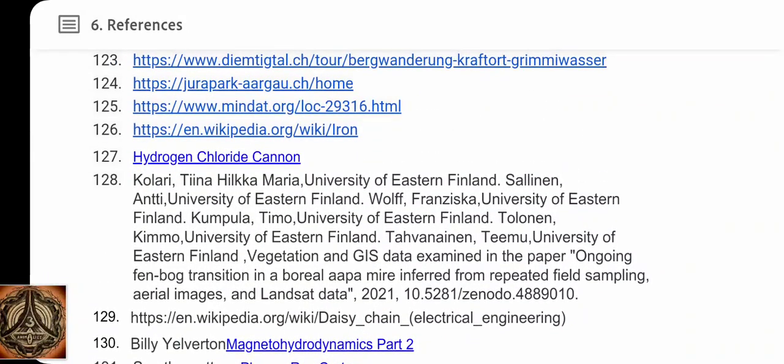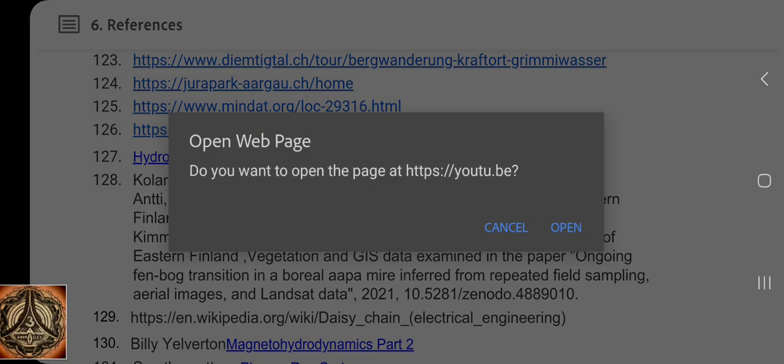And one of those references I use here is the hydrogen chloride cannon. Let's just check it out. That's professional. Hydrogen chloride cannon. Check this out.